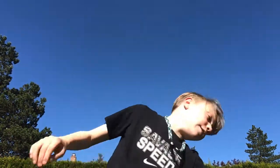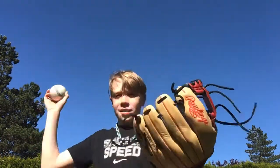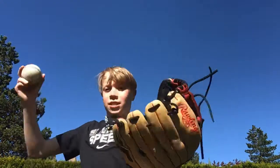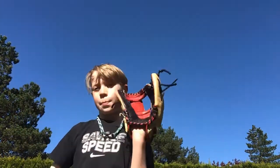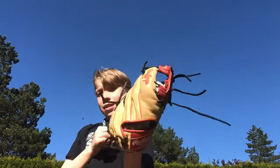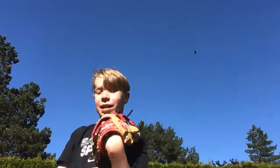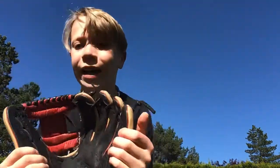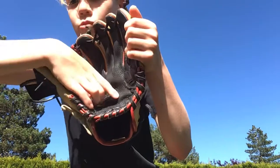Oh, my real glove. Okay, my glove, red and tan, let's say, and black on the inside. It's a nice glove. It's Rawlings. It's now turning into a glove that looks like you catch it like an animal. I broke it in nice. The only problem is every glove I break in looks like this, right there. I don't know why it does that. It's a nice glove though. Last one.